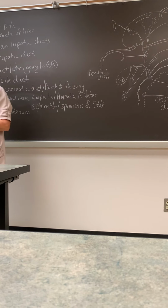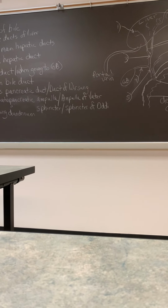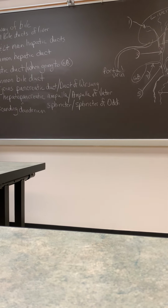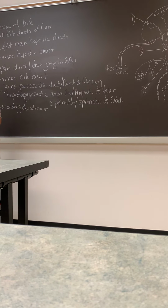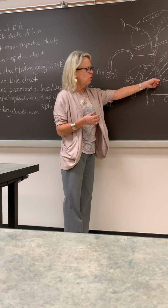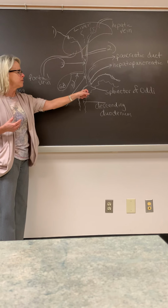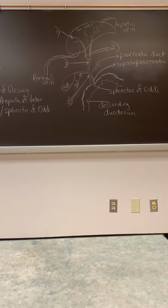So when does that sphincter open and let the bile out? During digestion, when there's fatty food. When you eat a bunch of fatty foods, that releases a hormone, cholecystokinin. I'm not going to get into it. I think I got into it last semester. It might be coming up. Anyway, it releases a hormone, and that sphincter says, okay, I need some bile to digest. So it opens up, and bile comes into the descending duodenum. Remember the duodenum? That's where most of digestion takes place.